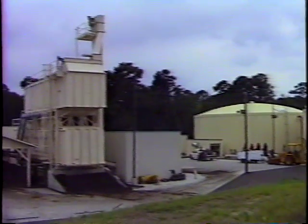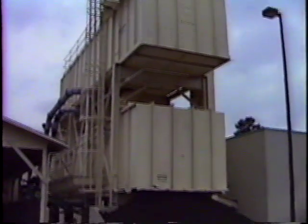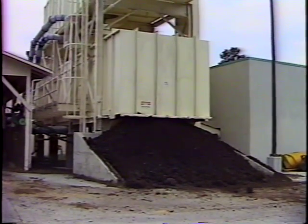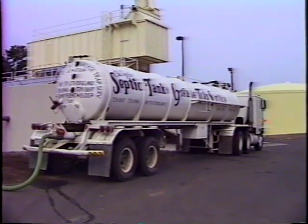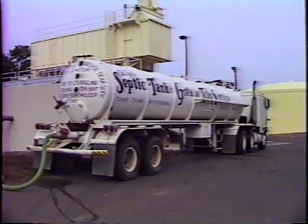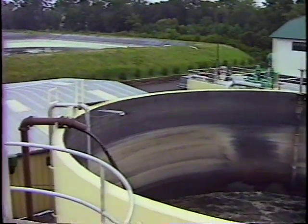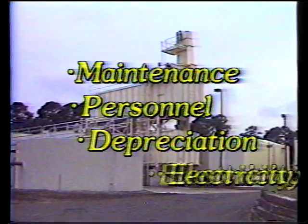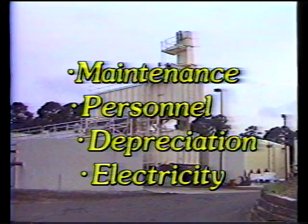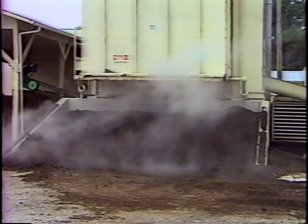The Fairfield dynatherm not only fits within the operating budget of the Broad Creek plant, but it generates revenue. They were able to take in sewage from private haulers from septic tanks and portable toilets, and that, combined with the sale of the compost, meant they received 100% of their operating costs in the first year. That includes everything in the budget: maintenance, personnel, depreciation, and electricity. There is no problem in selling the compost. In fact, there is a waiting list of customers.